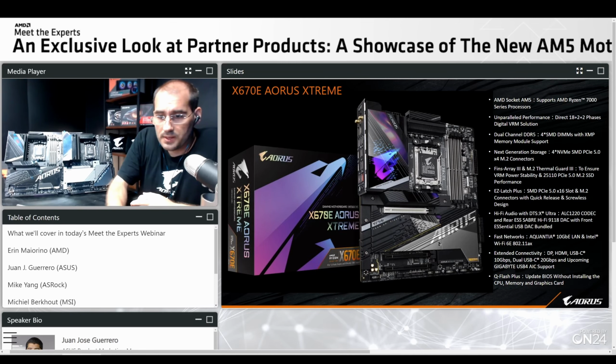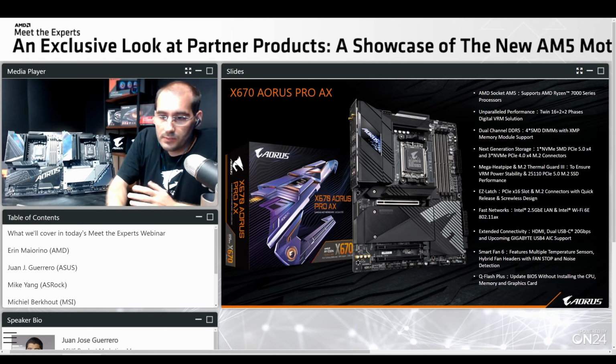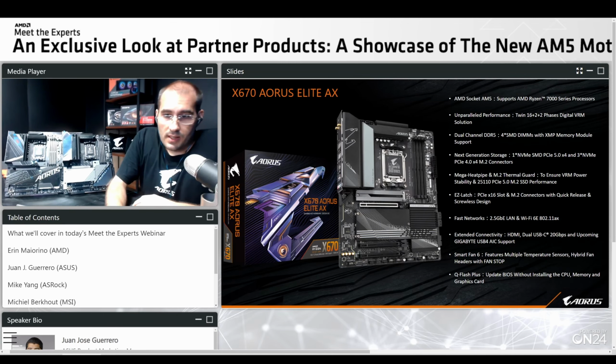Then we're moving to the Master. Obviously, still a top of the line board, with fewer features. We only have 2.5 gigabit Ethernet, but everything else is pretty much in this board, both PCIe 5 for graphics cards and M.2. And then we have the Pro EX, a more affordable solution. Obviously, PCIe 5 only for the M.2 part on that board. And last but not least is the Elite AX, our most affordable X670 solution. And you can see the features on the slides.